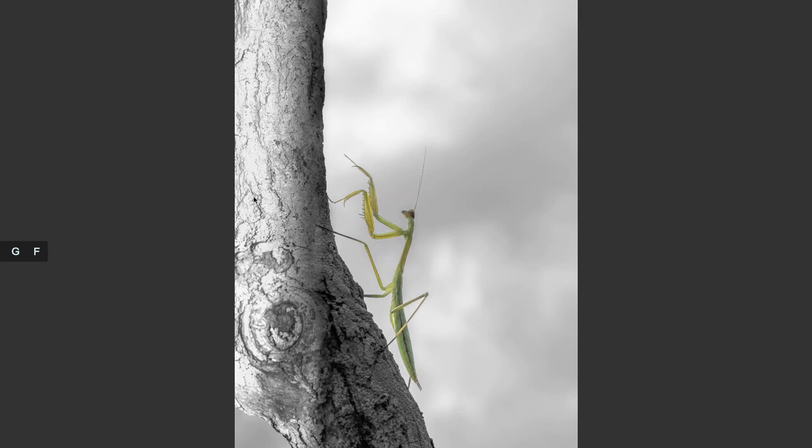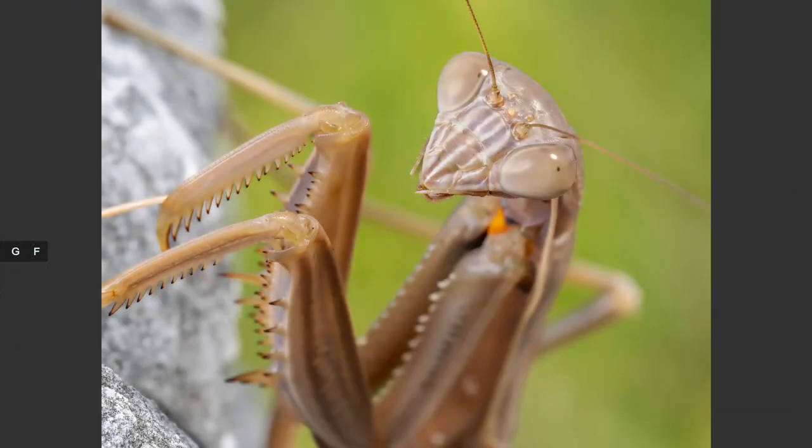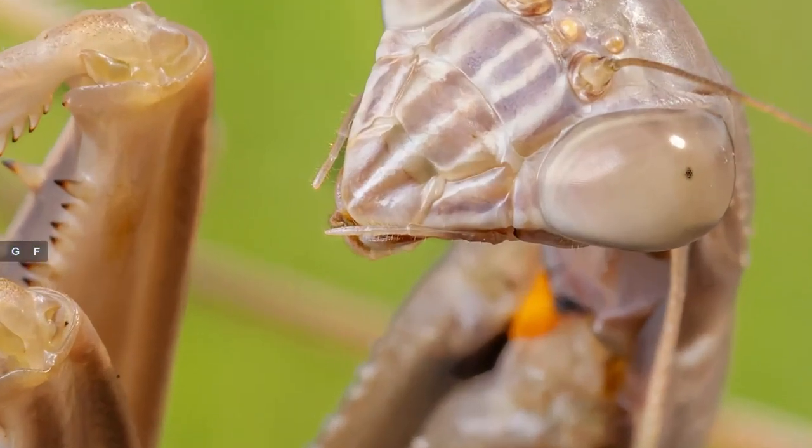It's just a slightly different version of a praying mantis looking up into the sky. I wanted to do black and white but keep the green of the mantis. That's 640, f9, ISO 640. And then here is another praying mantis, regular exposure, 500, f8, ISO 500, using the macro 60mm.